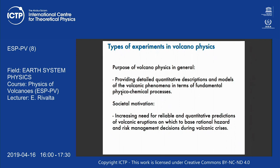Okay, so let's go back to volcano physics. Here there is some written text, so when you read it later, maybe you find it useful. For the presentation it is maybe too much to read, but in general, in volcano physics you want to provide some quantitative explanations for the phenomena that you see. And then of course you also have societal motivation, because you want to calculate the hazards that the volcano poses so that you can protect society and assist authorities if there is a crisis.